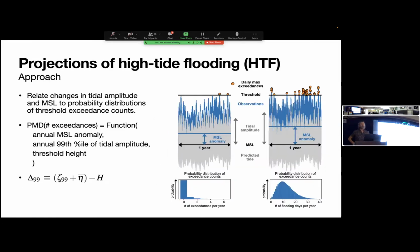Okay, so let me talk a little bit about the research that I've actually done, incorporating these concepts into projections of impacts and high tide flooding in the future. I won't spend a lot of time on this, but the general idea is that there are two ways to change the water levels over some period of time. This is a year of data. I think it's from Honolulu, but the point wasn't where it was from, just to give a general idea here.